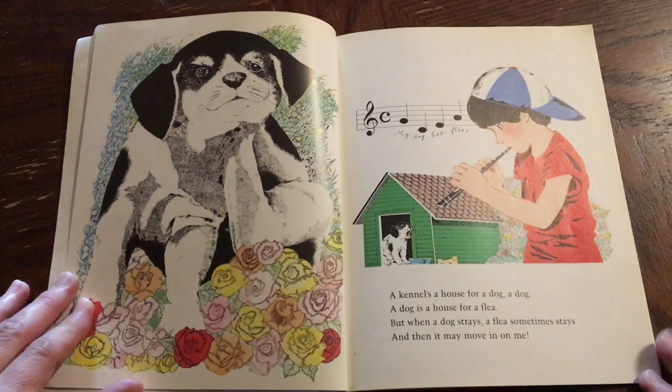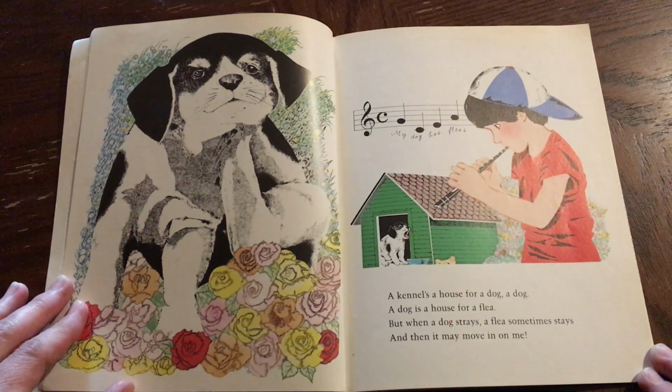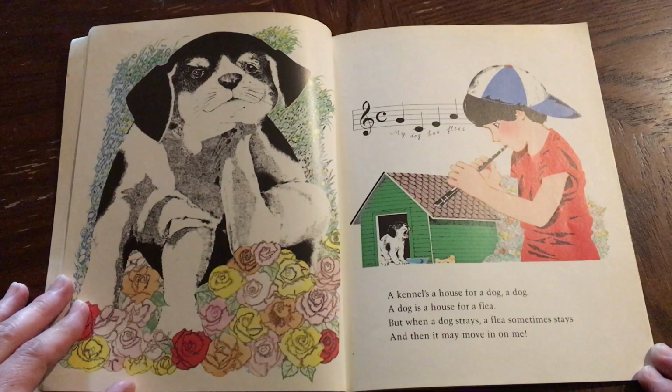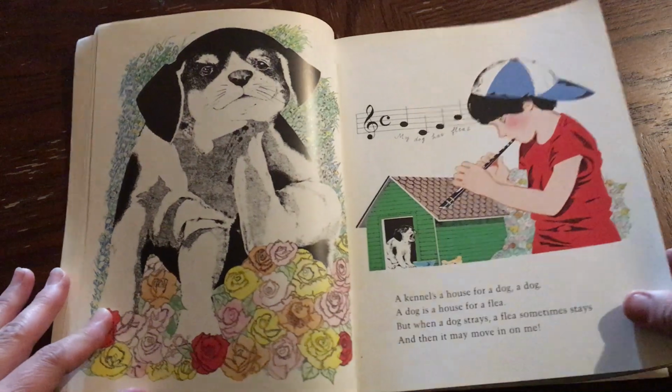A kennel's a house for a dog. A dog is a house for a flea. But when a dog strays, a flea sometimes stays, and then it may move onto me.